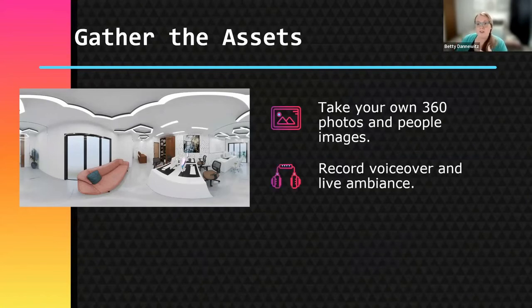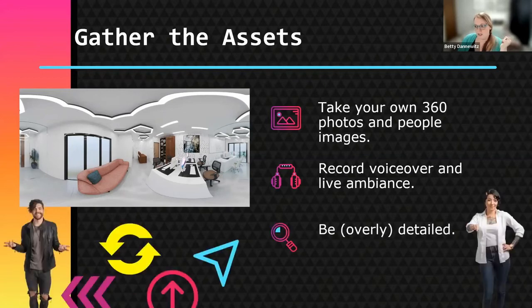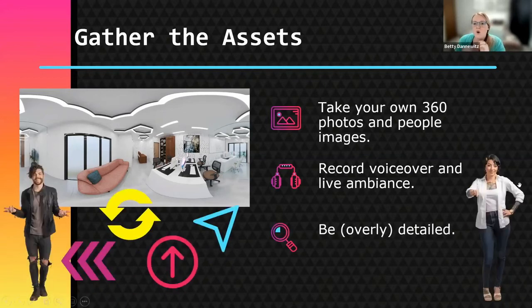And then record that voiceover, right? So the example had some robot voices, but I bet your voice is great. So you could record your voice welcoming them in and get that live ambiance. Go into the office when there seems to be a lot of chatter and try to just record the chatter. And you can put that in real lightly underneath so that it feels like they're actually in the office. And then I would say, be overly detailed, right? So you're bringing in your assets, you're bringing in your icons, be overly detailed. Make sure that it looks and feels and sounds like your office does so that folks can really get that experience.